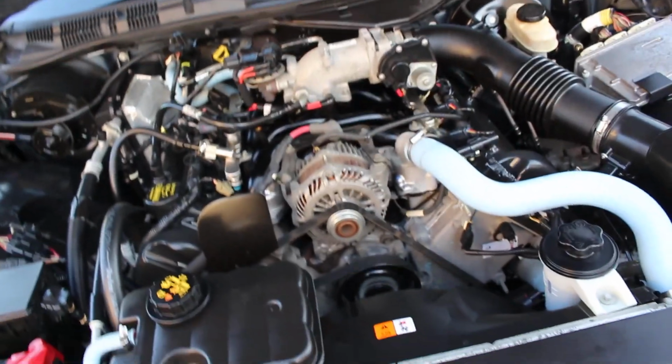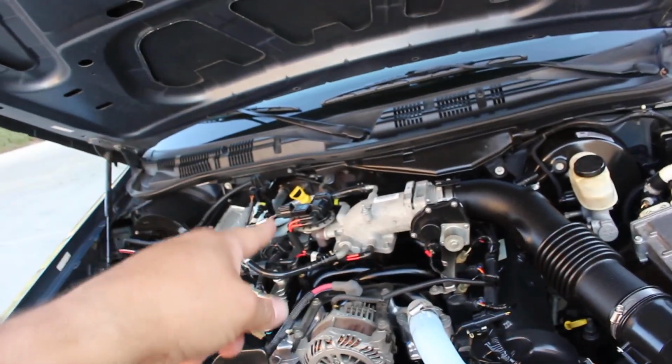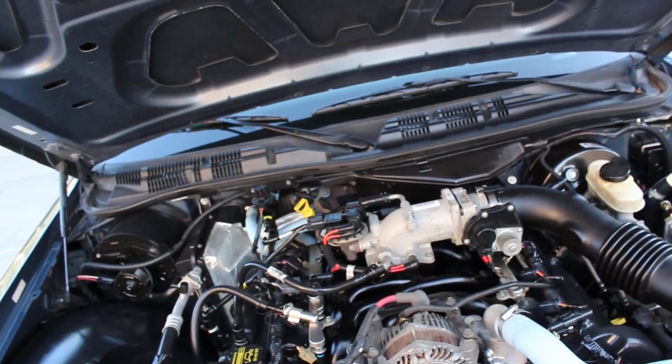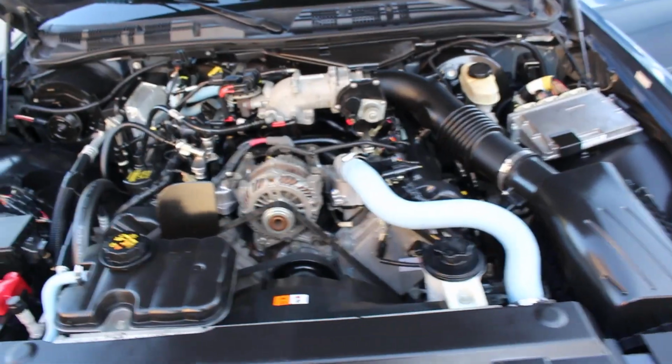Let me see, what else? Am I forgetting anything else here? Transmission, that's right, transmission was also serviced, Motorcraft LV fluid and filter by Motorcraft. I think that pretty much does it for me here under the engine department, folks.